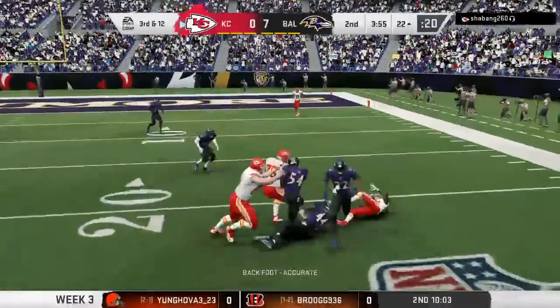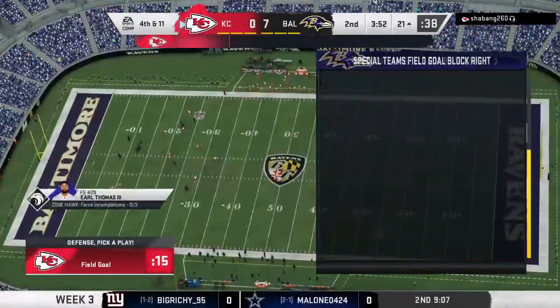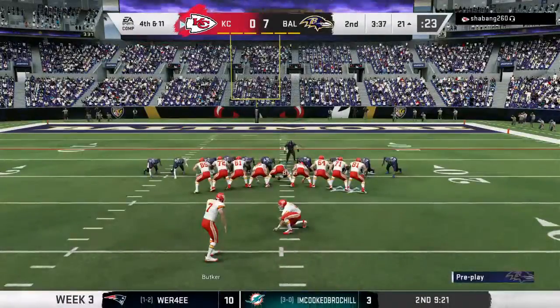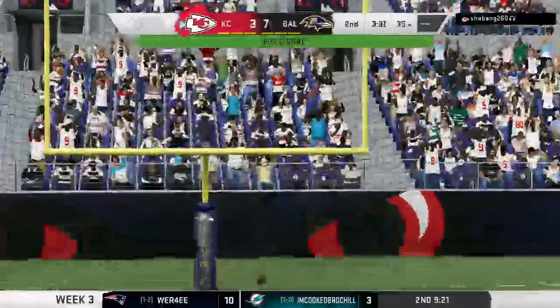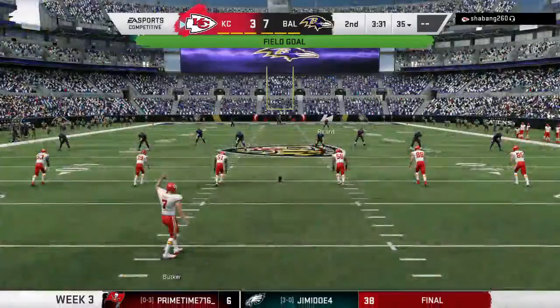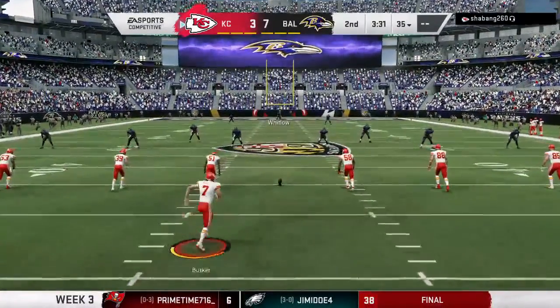Now they go screen. It's complete. Yeah, that's not going to get it done. He'll come up well short of the first at about the 21. Well contained there defensively. The screen gets only a yard, and it's 4th. And the kick by Butker is good. And they are on the board, but still trailing. It's 7-3. A dozen plays on that drive that ends with the field goal.